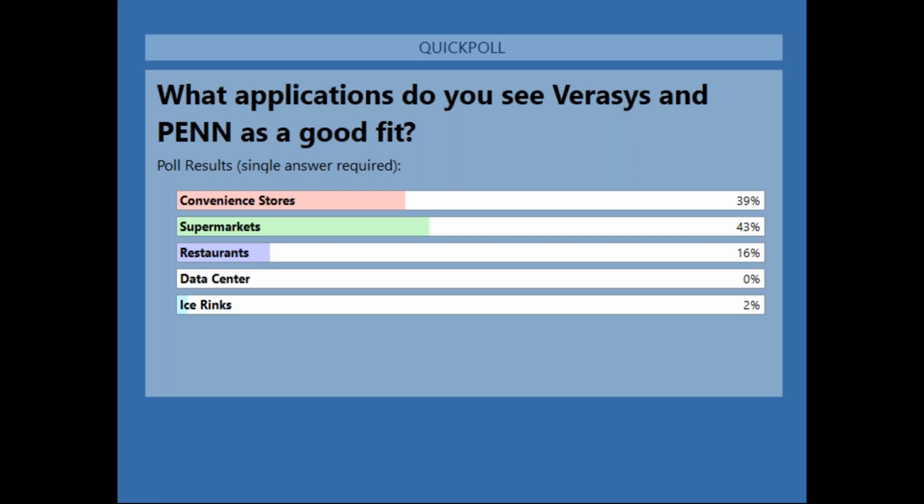Okay, so good. It looks like supermarkets actually took the prize there. So it was about 43% there and 39% with convenience stores. And again, it's a really good fit for both of those opportunities, and restaurants are actually a great space for PENN and Verasys to play in together, because you do have a lot of walk-ins in restaurants, and you may even have situations where you have some of those smaller refrigerated display cases. Looks like we had a few ice rinks as well, so thanks for the feedback on that.